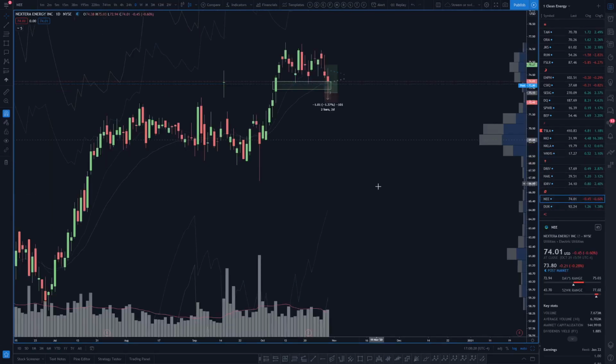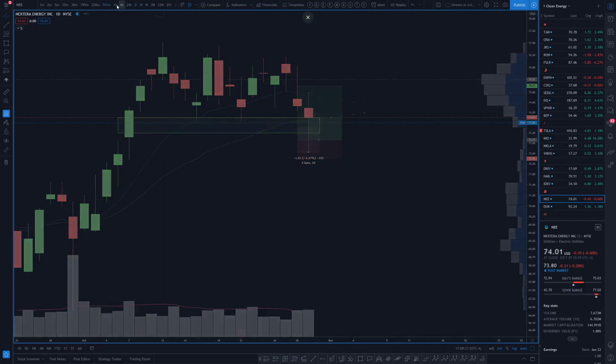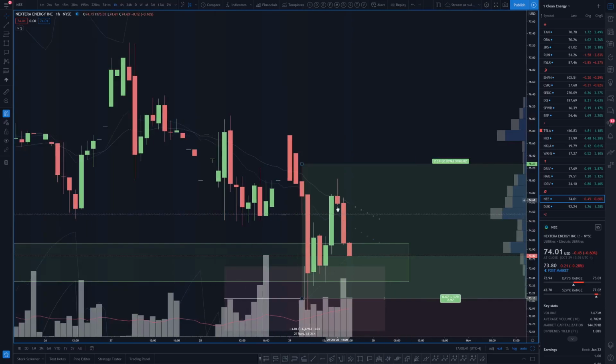Okay, moving on to NEE. So NEE, another highlighted trade, shaking out not so bad. I mean, it offered plenty of potential, plenty of opportunity to take profit. And wow, did I nail that? I feel like I nailed that.